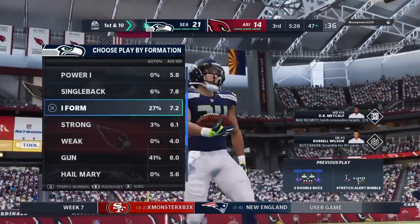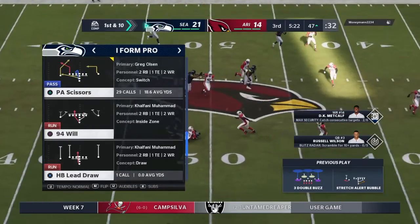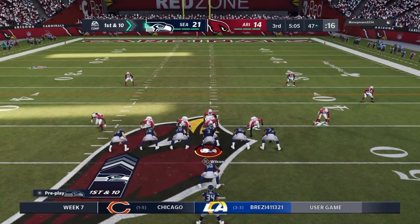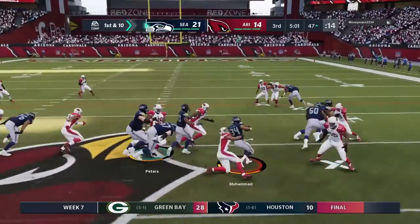Well, you certainly have to give a little credit here because they're playing this game now at their pace. Taking their time and making it work. So into Cardinal territory now. It's 1st and 10 at the 47.